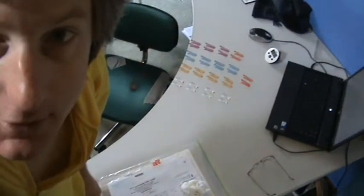This is my natural hair, and as you can see by a tiny bald spot on the back, no wig is a bald spot. So my real hair. There are no hair clips in this hair, as you can see. Nothing. On the table are 34 hair clips.